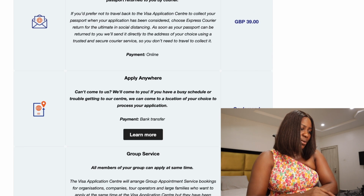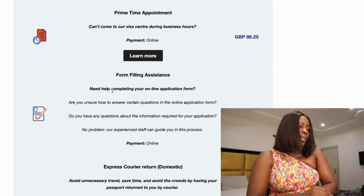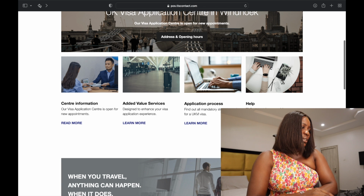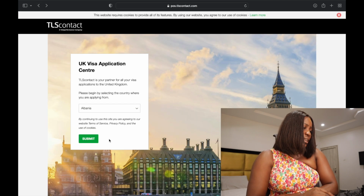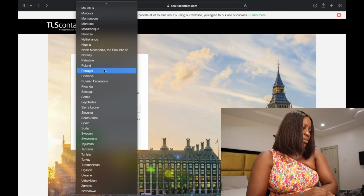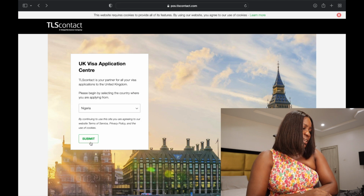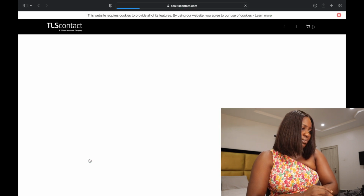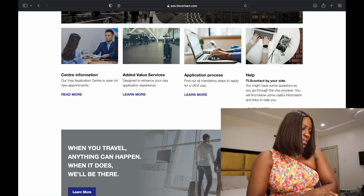Apply anywhere on demand. So let's go and check Nigeria, because apparently it means that a lot of countries are not utilizing, there's no option for priority. That's so sad. I don't know why. Yeah, Abuja, I'm in Abuja, so let's see. See, added value services.